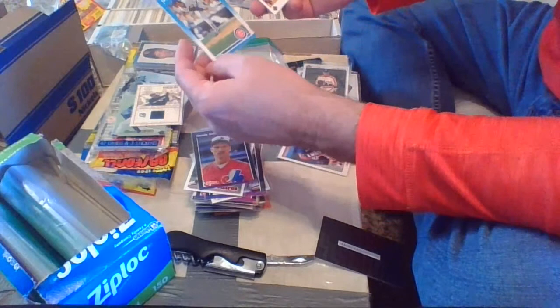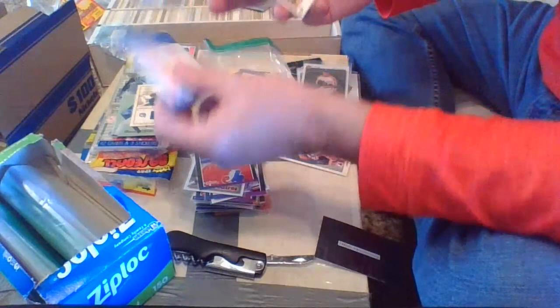centered, rookie, sharp corners, came out of the 87 Fleer update set. All right, Pat Sheridan error card.